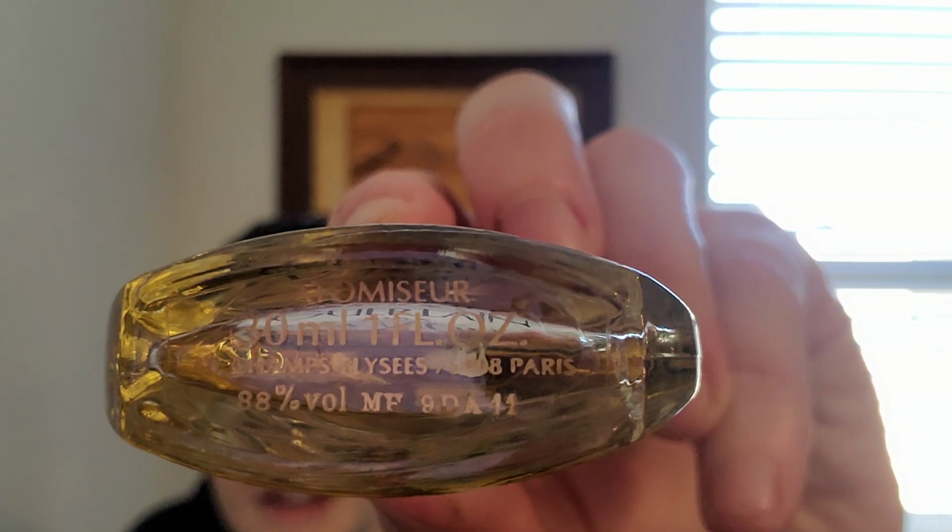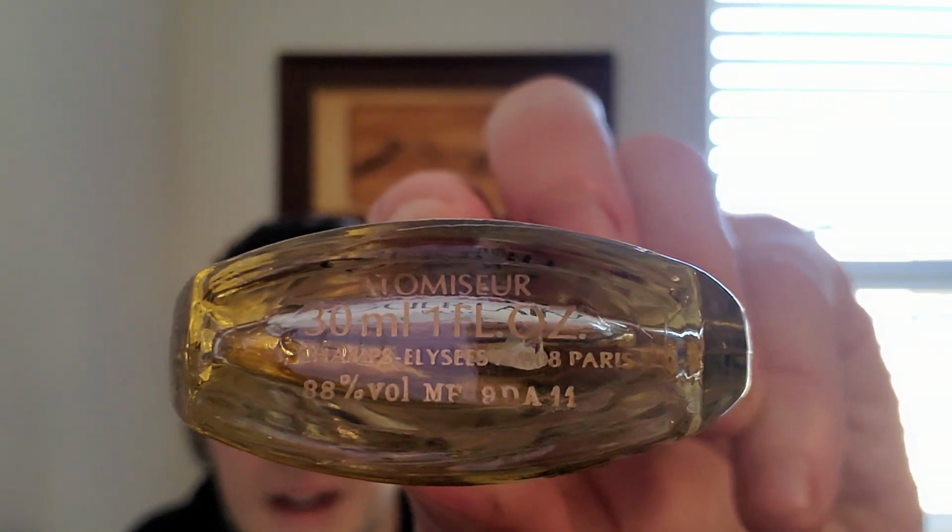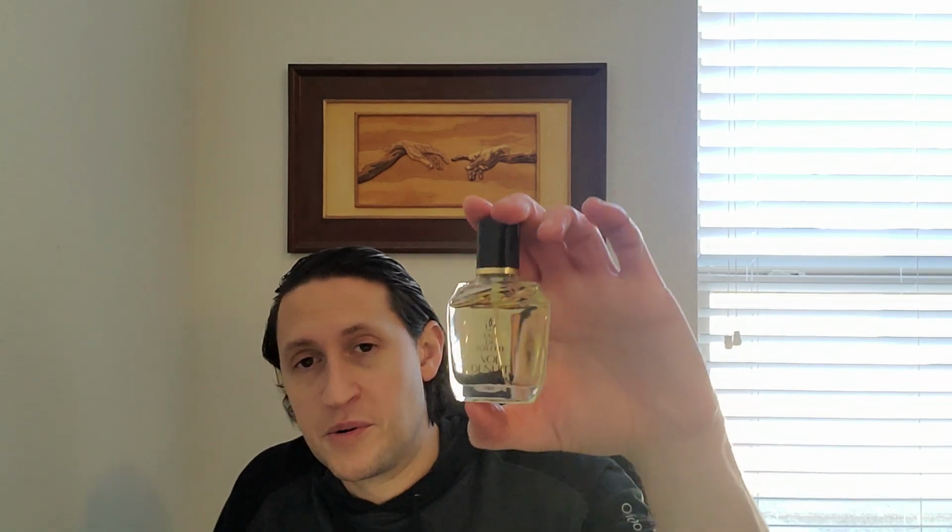You can see the 5-digit batch code, 9DA11. If you like fragrances like number 19, you should check out Vol de Nuit, because it does have that greenness. It's very, very green from the galbanum. This is also a beautiful galbanum, but then it goes into that Guerlainade, if you will, which tends to come out in the dry down.